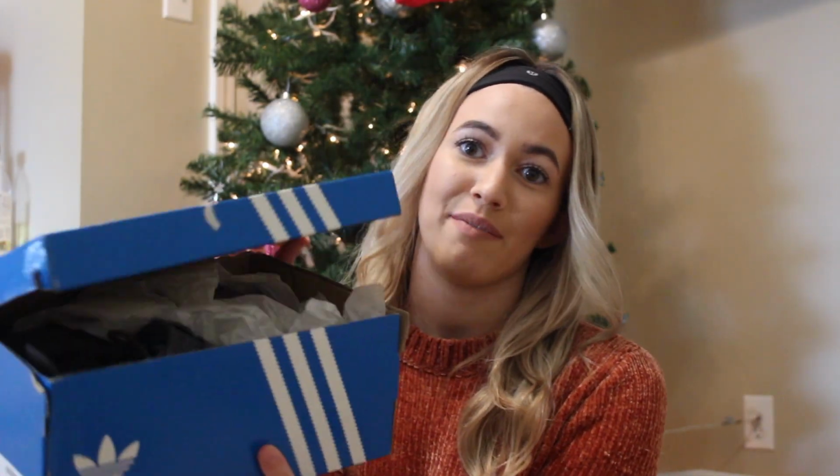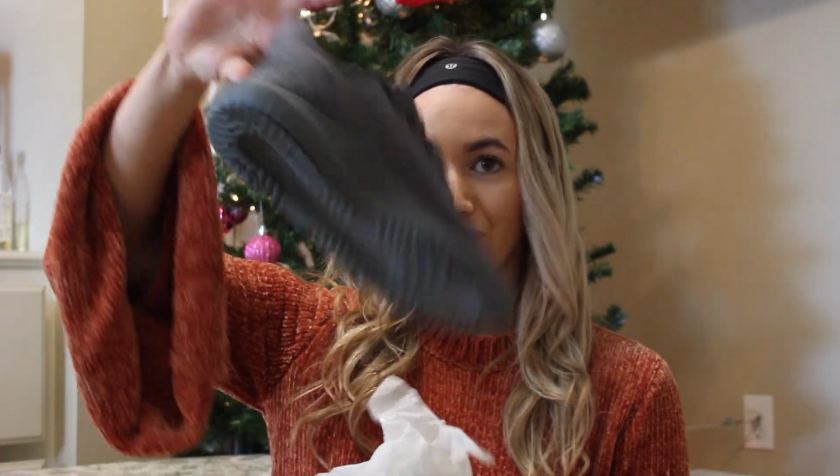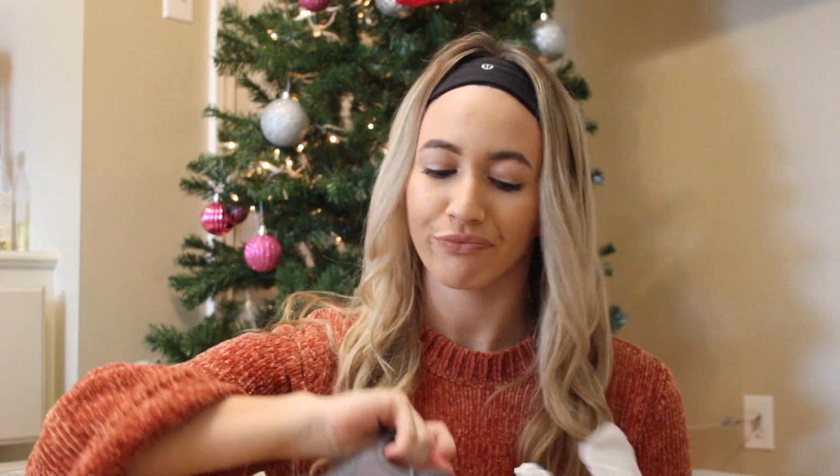The second thing I got are these Adidas tennis shoes. I have been in love with these tennis shoes. These are my second pair. But they're just these black gray color. I thought they were super cute. I don't have any shoes like this, so super glad that I got these.